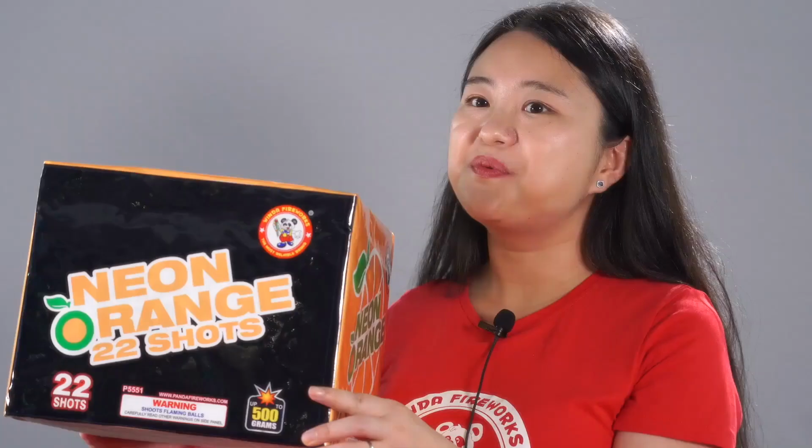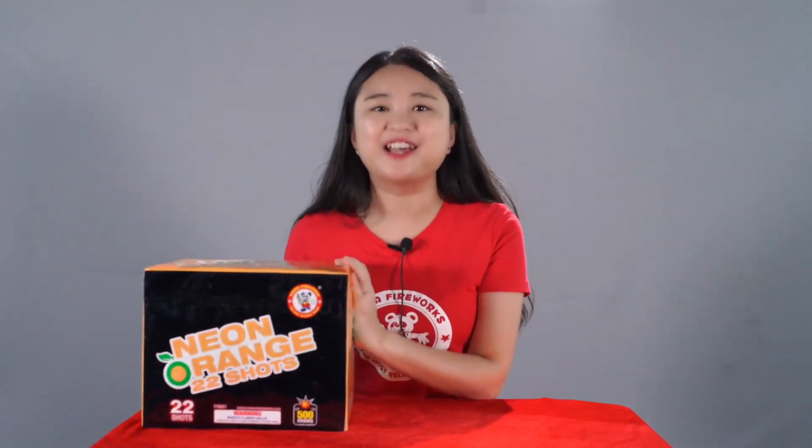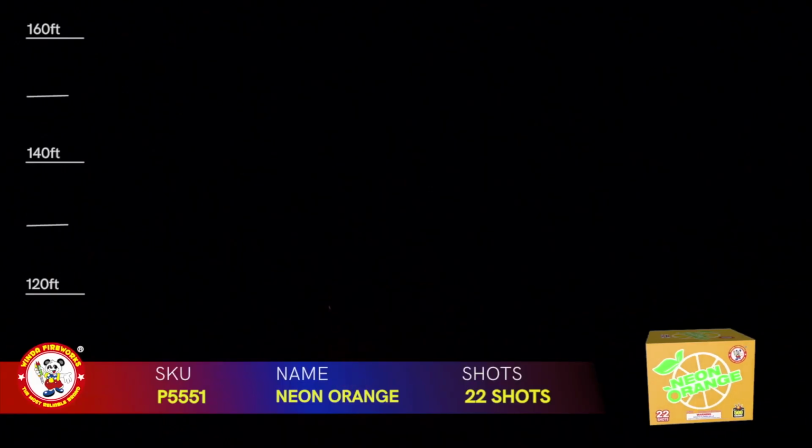Neon Orange, Winda brand, packed 4x1. Orange cakes are found more often in grandma's kitchen than a fireworks store, but Winda is filling the vault with Neon Orange, a 500-gram 22-shot newbie for 2021 that features neon orange tails to neon orange dahlias with green, white, and red stripes. Here's a slice.